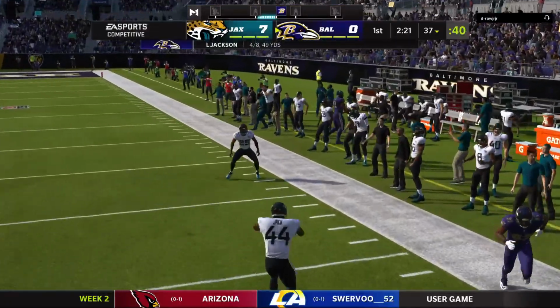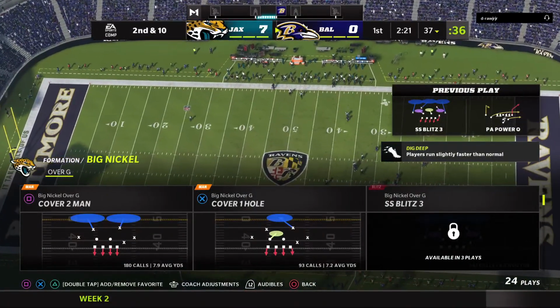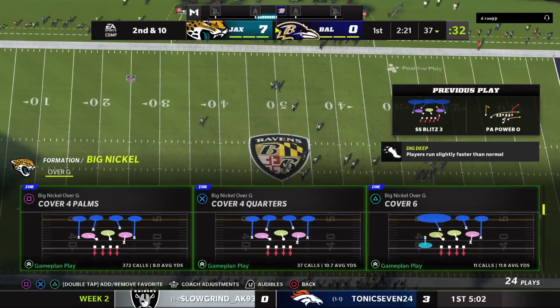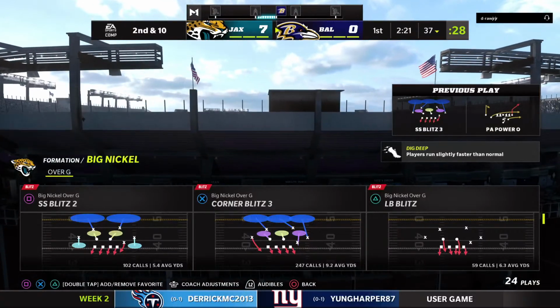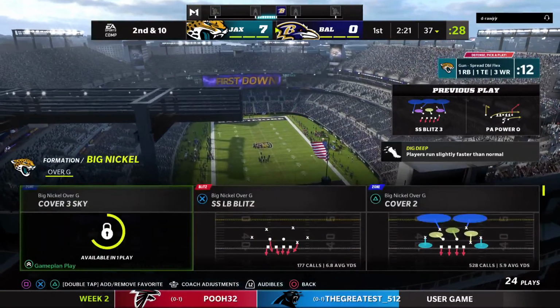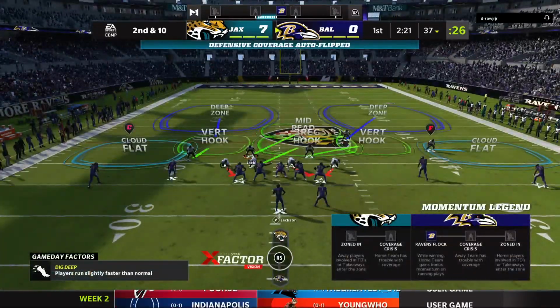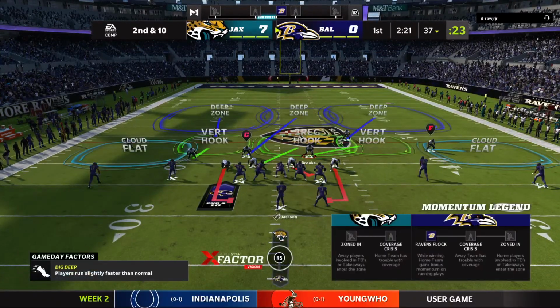And his throw's going to be incomplete. Well, he certainly did a nice job improvising there, extending the play, hoping someone would come open downfield, but they never did. An incomplete pass on 1st down. That leads to a 2nd and 10.